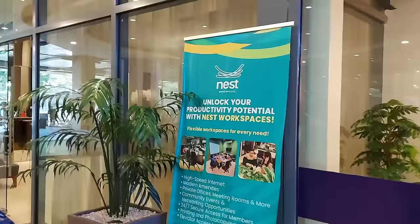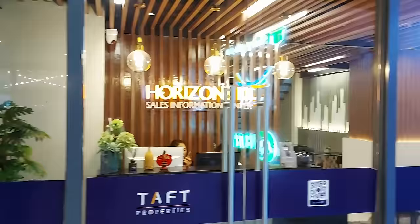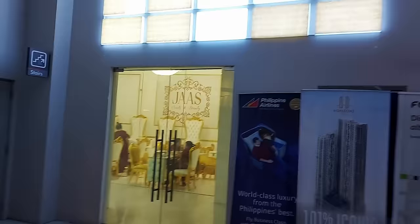Spaces. Yeah. A Horizon 101 sales information center if you want to know how tall it is. Because you can buy a condo store. Okay, wow. Foreigners are allowed to buy condos. And we got nails and beauty through here. Man, well, it's all about the condo here. I mean, you can buy them there. The lifestyle, right on Fuente Circle.